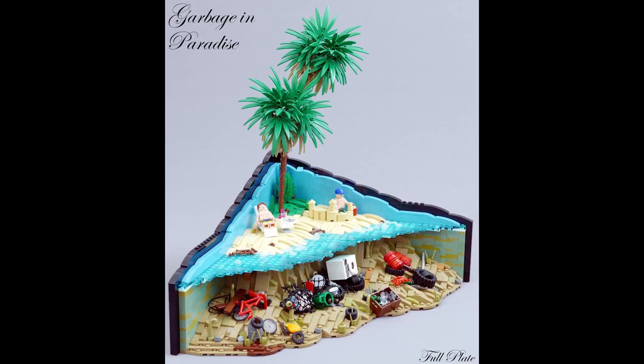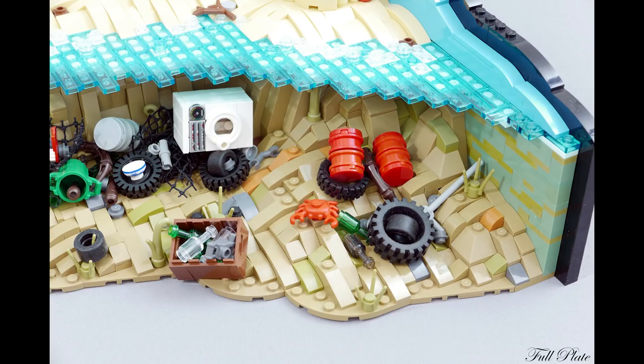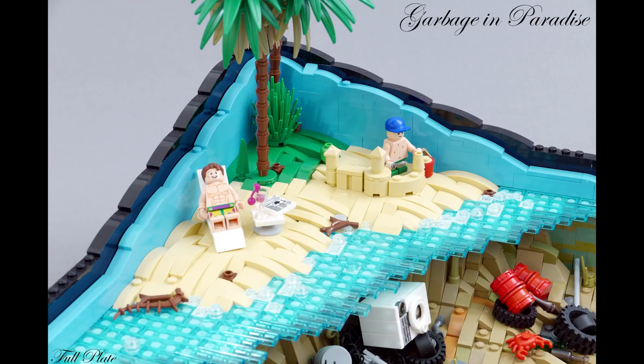Now, this next one, moving down, number six, is a little bit more thought-provoking and certainly sends a bigger message than I think maybe the average LEGO build that will show on this episode. It's called Garbage in Paradise by Full Plate. Now, the message behind this build is pretty clear.